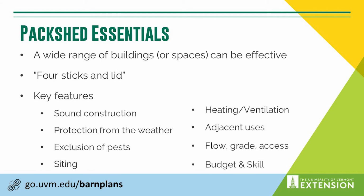How accessible is this space? Again, thinking about flow and efficiency, how does product get to this building? How does product leave this building? How do people get to the building? How do people move through the building or not, as the case may be? And then also a really key part of all this is thinking about how important in a fiscal sense is this building and your post-harvest operation to your overall business. It can be a make or break place for many farms.